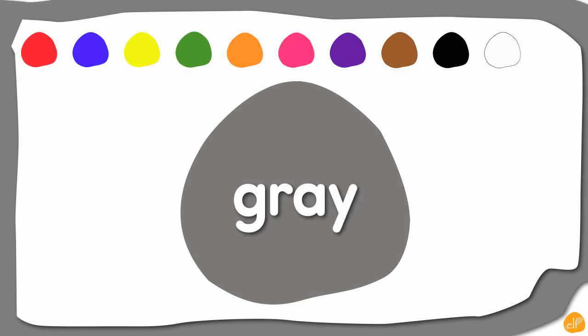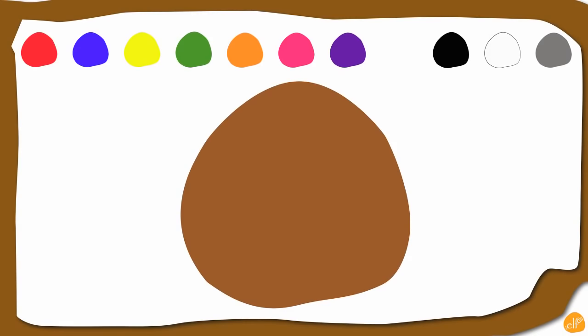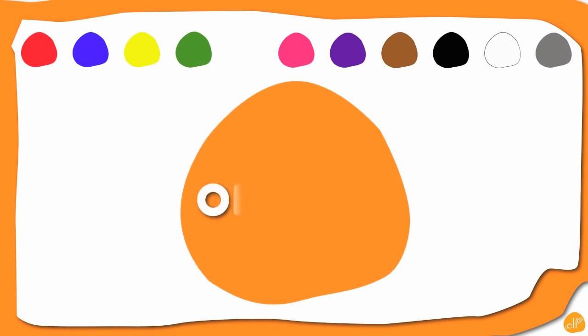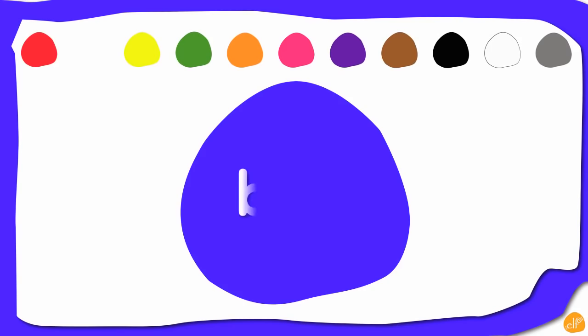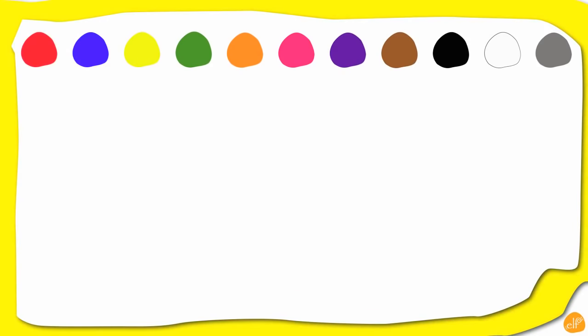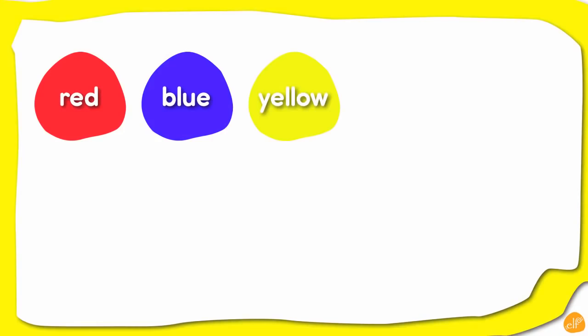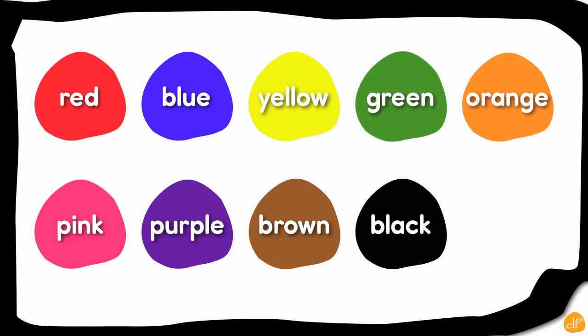Here we go. Gray, gray. White, white. Black, black. Brown, brown. Purple, purple. Pink, pink. Orange, orange. Green, green. Yellow, yellow. Blue, blue. And one more. Red, red. Nice. Last time, let's say them all together. Here we go. Red, blue, yellow, green, orange, pink, purple, brown, black, white, and one more, gray.